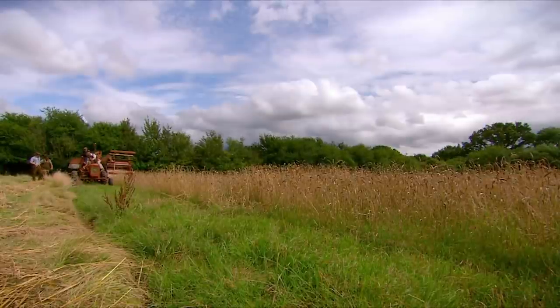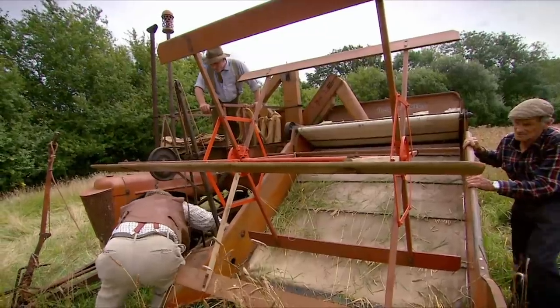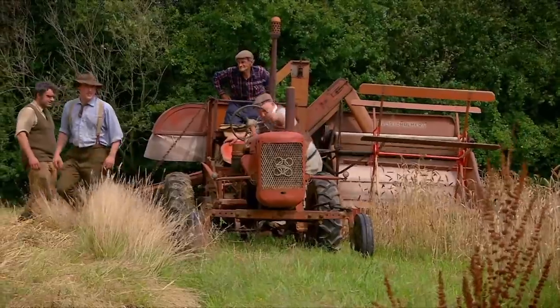Are we ready to go or what? Hang on. An hour of adjustments have unclogged the combine, and the harvest can continue.